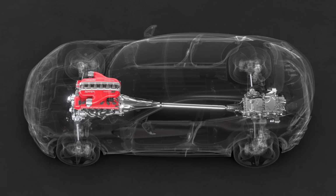It is a front mid V12 with a transaxle layout with the gearbox at the back, and what that means is a 49 to 51% weight distribution, which is exactly the same as you find in Ferrari's super-GTs like the 812 Competizione. To you and I, who love driving, that is precisely what you want.